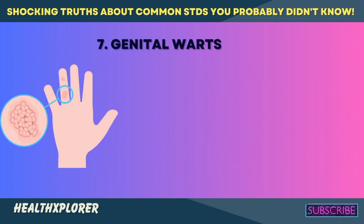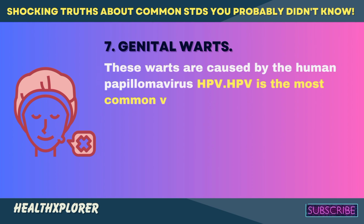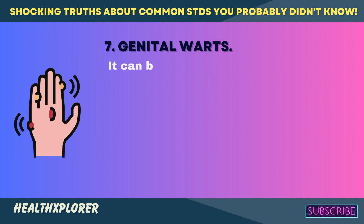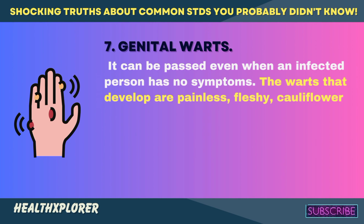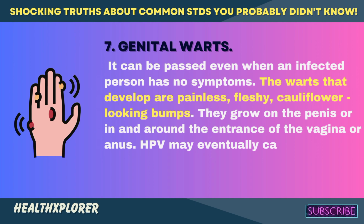7. Genital warts. These warts are caused by the human papillomavirus, HPV. HPV is the most common viral STI in the United States. It is spread through vaginal or anal sex. It can be passed even when an infected person has no symptoms. The warts that develop are painless, fleshy, cauliflower-looking bumps. They grow on the penis or in and around the entrance of the vagina or anus. HPV may eventually cause cervical cancer.